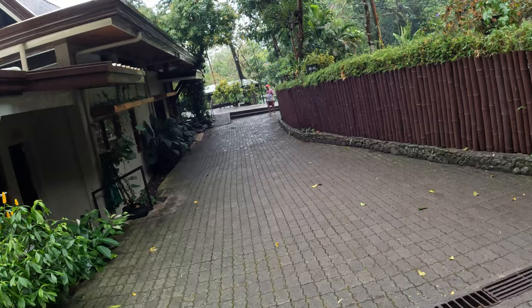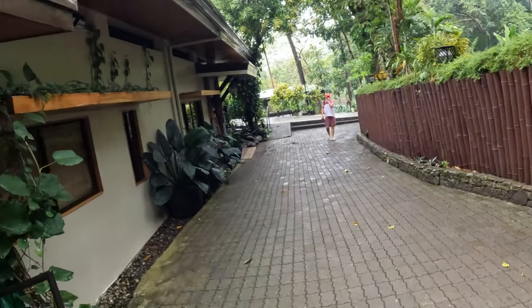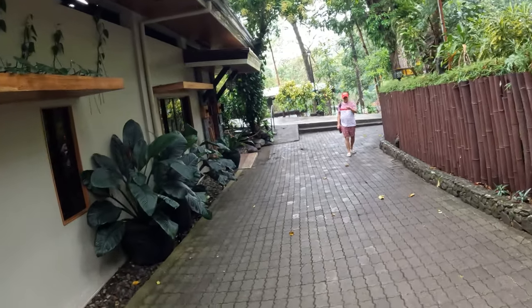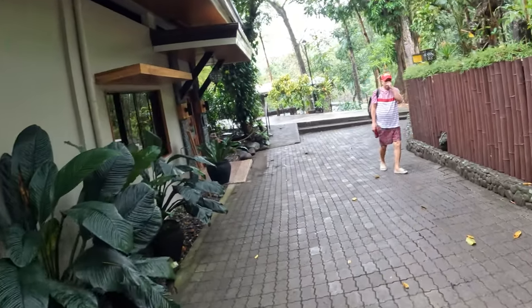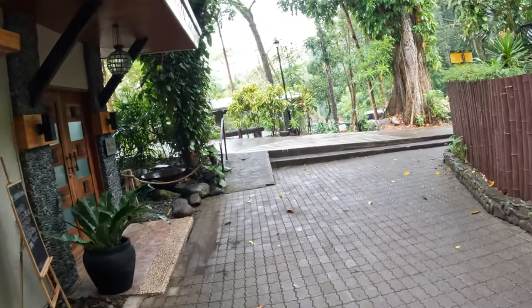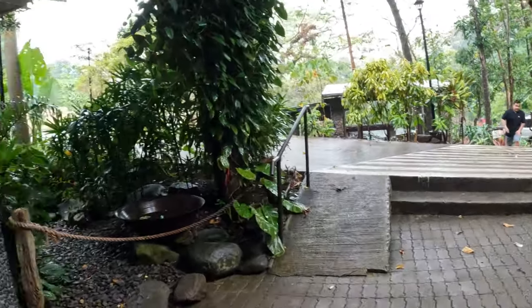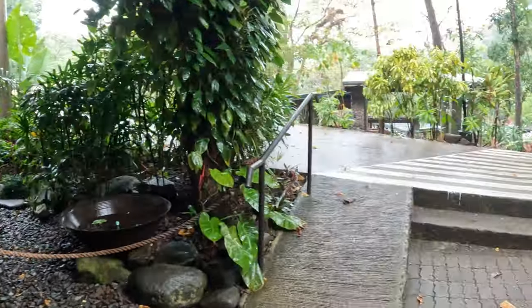At least it stopped raining. It just has a lot of drip, so it keeps dripping on the camera. Guest quarters on the left, and maybe a restaurant, not sure. Oh, the spa. There you go. Nature spa right there.